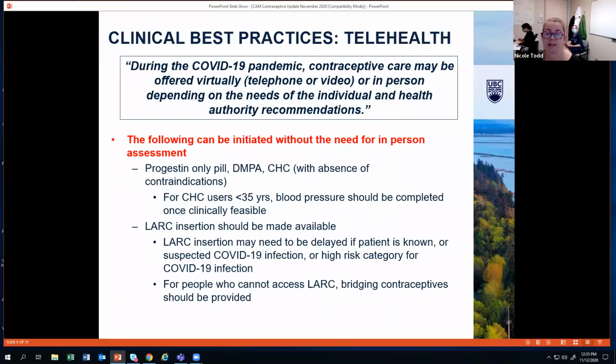So what is our clinical best practice with telehealth? I think that a lot of us have learned how to work around the new antenatal monitoring in the setting of COVID, but we can actually do a lot of things over the phone for our patients. So the following can be initiated without the need for an in-person assessment. Number one is the progestin only pill, which a lot of us would be familiar with as far as contraception in the postpartum period. Depo-Provera injection, and then combined hormonal contraception, so pill, patch, ring, ensuring that they don't have any contraindications.